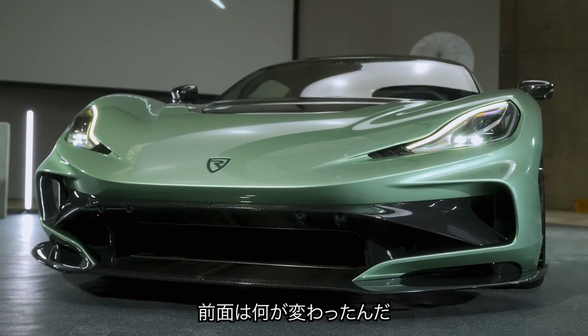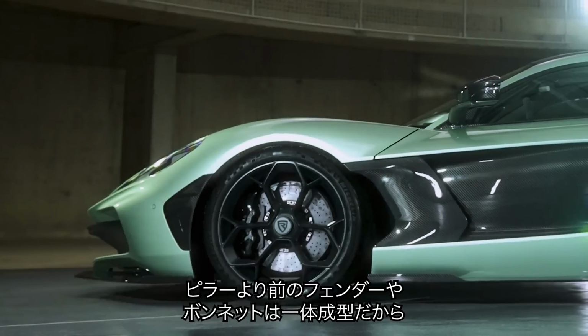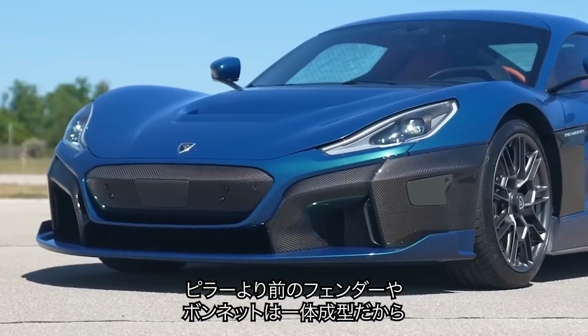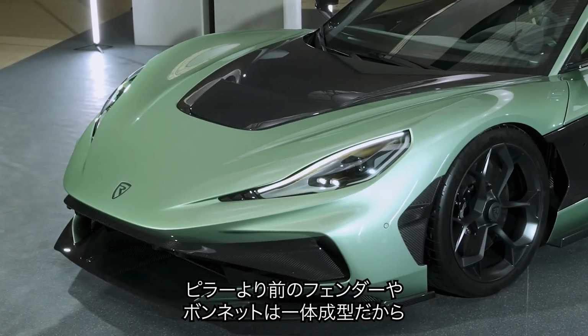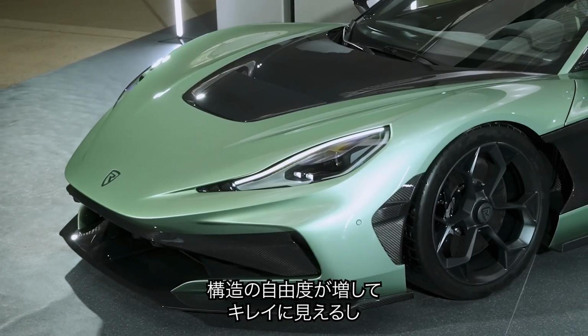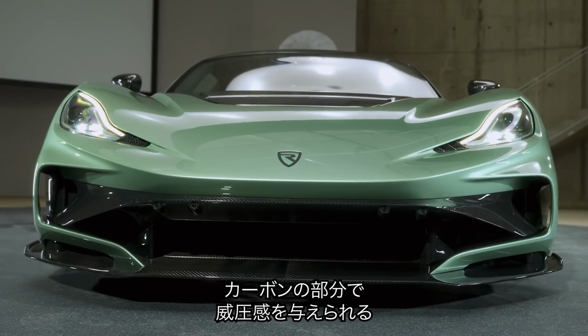So here at the front, how different is it than the standard car? Because it looks like this is all new. From the A-pillar up is all one piece now. Yeah. It used to be that we have a fender and a bonnet, so now we have one front clam, which also enables us to have no split lines on it, which makes it really cleanly looking, and the carbon bits kind of kick out, give it that stance, that grunt from front view.